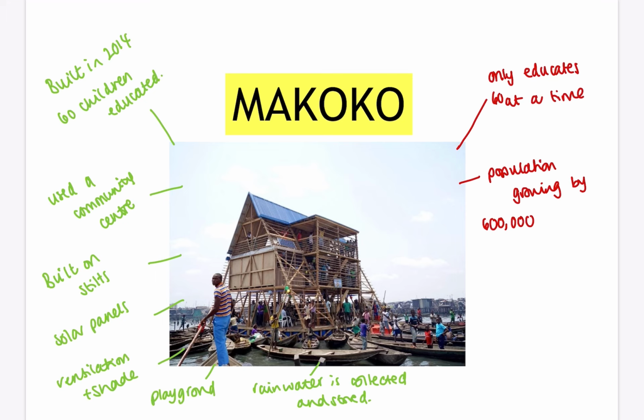Those of you that have read about Makoko in the news might have seen as well that eventually, yes, this was built on stilts, but it was destroyed during a large storm. So currently, if you were to Google or look up Makoko, you would see that the storm knocked this whole structure down, and they're almost back to square one. So this is threatened massively by climate change, and relies heavily on the climate to be successful.